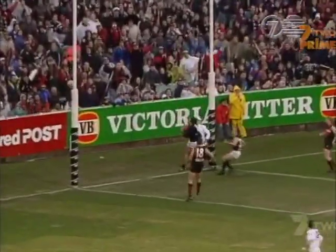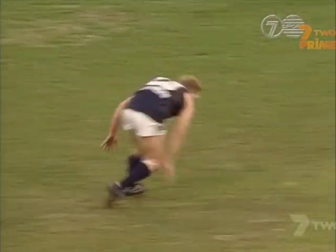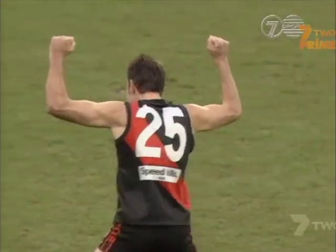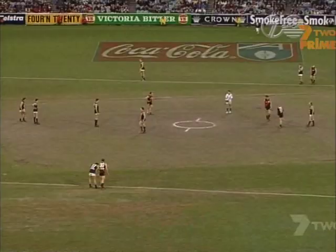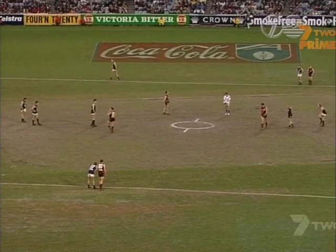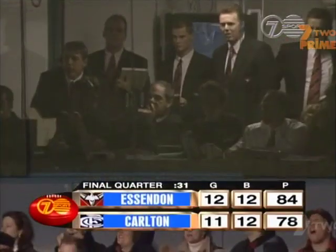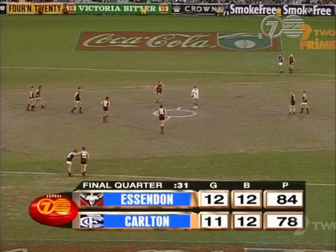Well, let's just have a look. Steve Silvani takes one of the best marks of the afternoon to save what we thought was going to be not only the match but 4 points. And then in an effort to get the ball on quickly to Rice, he doesn't quite hit it. And the mistakes are costly. 31 seconds remaining, and the Bombers have stolen this, but there's time yet for the Blues to get a draw.